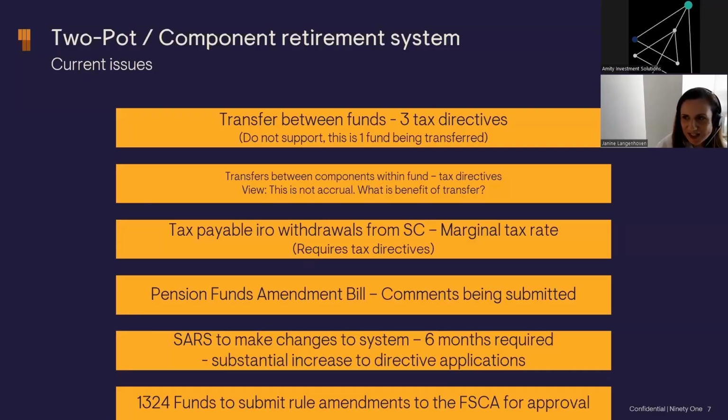So once the legislation is finalized, all retirement funds will have to amend their rules to make provision for the different pots and the rules in relation to those pots. So the FSCA will be sitting with about 1,300 different sets of rule amendments that they will have to go through and approve. Obviously, before the rule amendment of a specific fund is approved, that fund won't be able to offer the 2-pot system to anyone.